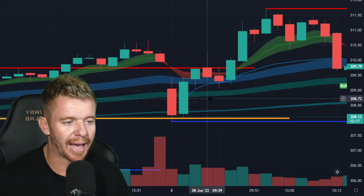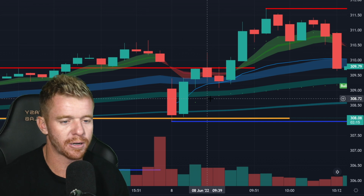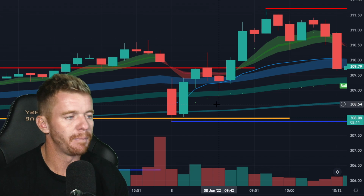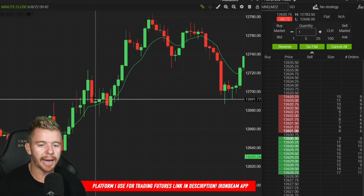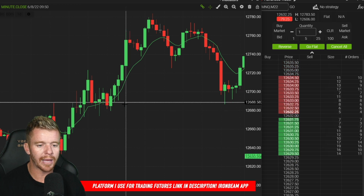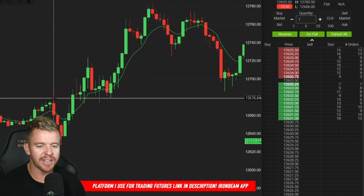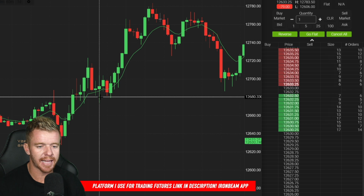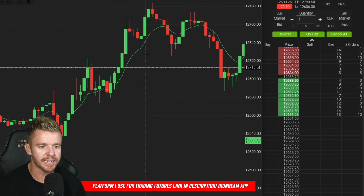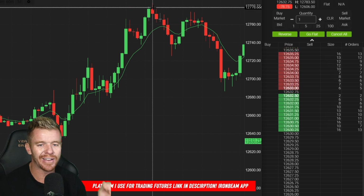I did this all during the live stream as well. We went through this whole entire setup during the live stream, broke it down for everyone, talked about it, and then kind of went over the play as we were in it. Looking here at the IronBeam app, you can see as well that consolidation there on the 1-minute chart. We're right there at the EMAs. That previous area of resistance, the 680 area, is now turning into support. And we get a move from the 680s all the way up there to 780.